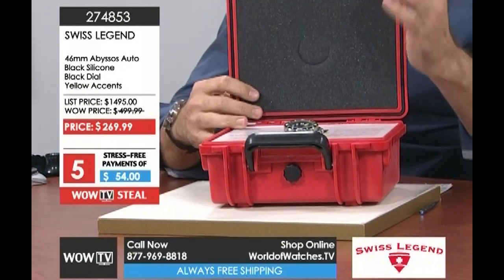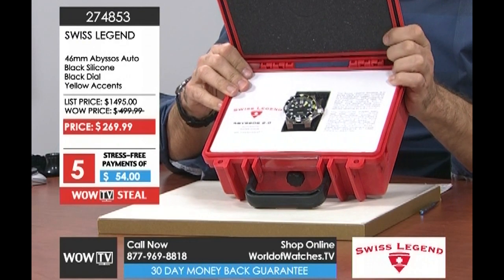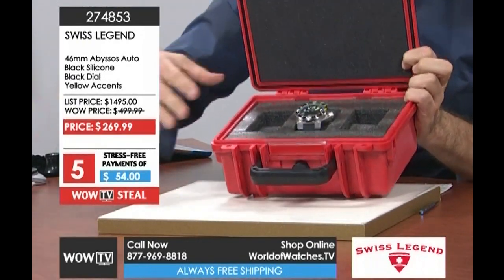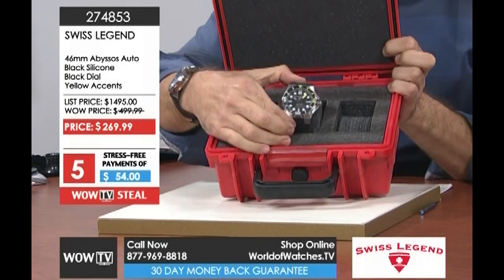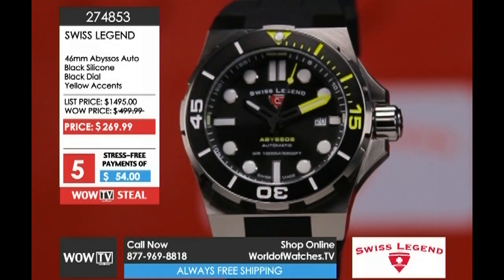And what you're going to find inside is, of course, your beautiful Abisos. And once you take out all the stuff that tells you about it, what you're going to find is that 3-slot watch box. And, of course, there is your watch. Now, I want you, just for a moment, to take a peek. And we're going to set the box aside.